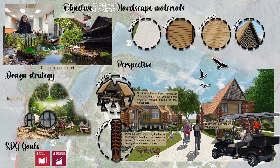SDG number 8, which is decent work and economic growth, can help to create jobs and promote local culture products through sustainable tourism. Sustainable ecotourism, the case of East Malaysia, had been my reference for this strategy. Taratak Kasih and Taratak Arjuna use eco-friendly building materials such as eco wood, coconut fronds, and bamboo to create a space that aligns with the vision of a sustainable and harmonious world.